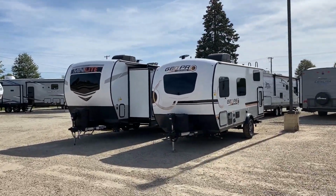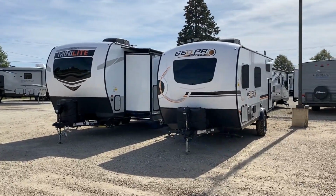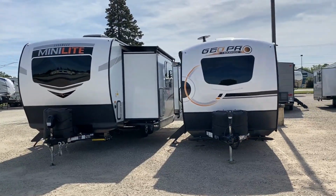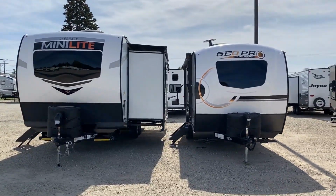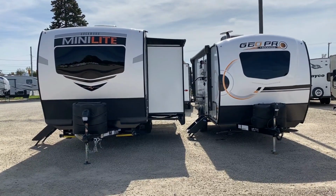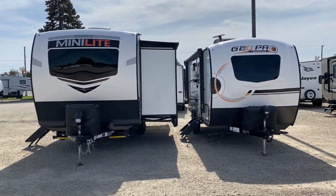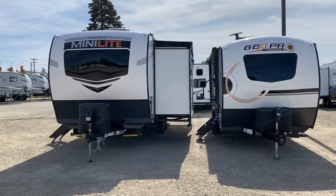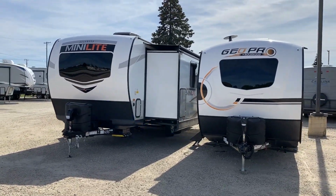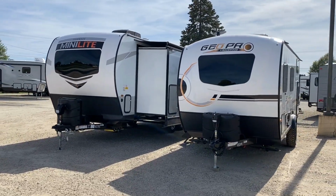All right, so there's a Geo Pro, the smallest member of the Rockwood family, sitting right next to the next member up in the family, a mini light. And when you just see them on camera, one at a time, you really don't have a sense of comparative scope and scale. But especially with the white exterior upgrade on that mini light, you can see how the mini light is really just a super Geo Pro.